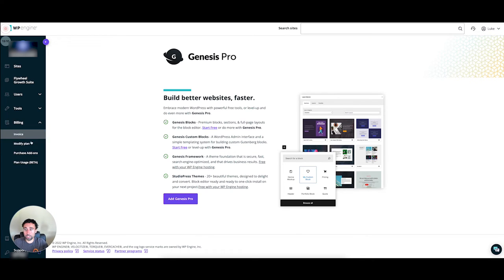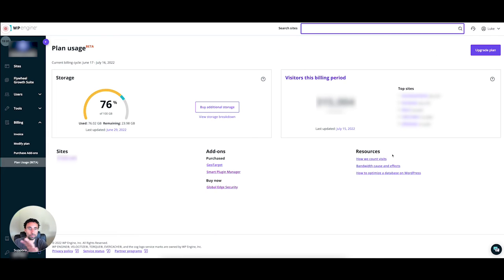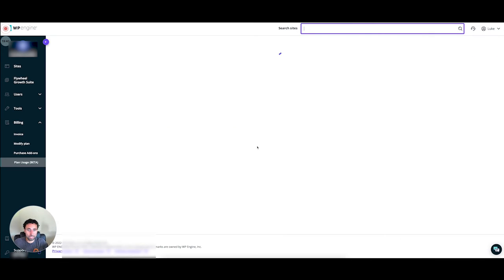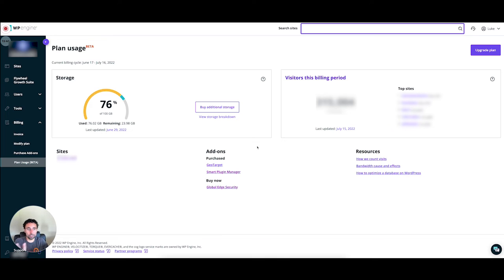And then under billing, there's only one thing I wanted to show here, and this is the plan usage section. We've blurred out some of the numbers here, but it's pretty cool that you can get an idea of how much storage you're using on your entire server. You can also get an idea of how many visits and visitors have come to your different sites, on a per-site basis, over the billing period. So you can get an idea of all the different ways that you're using your plan and your server, which is great.